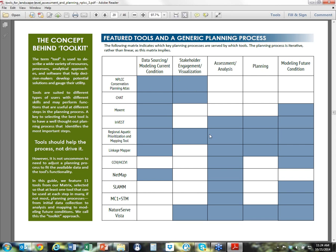What we have here is just a short description. So up in the matrix, all you're getting is an acronym or a name. And here you can actually see that, okay, I knew that tool applied to my user group and for this function, but I really have no idea what it does. This will give you a quick idea of what it does, and then the link into the developer's website.